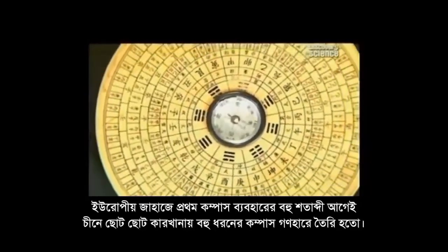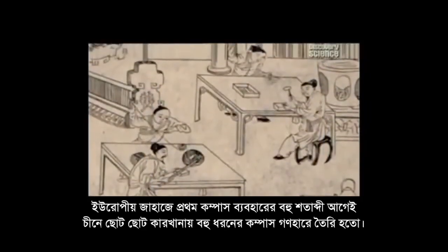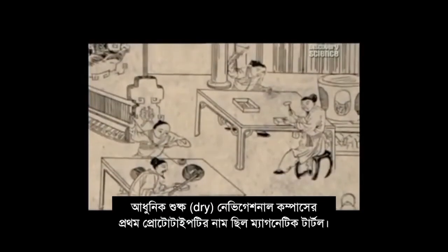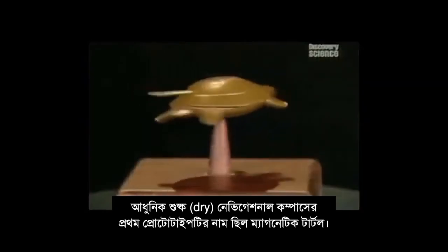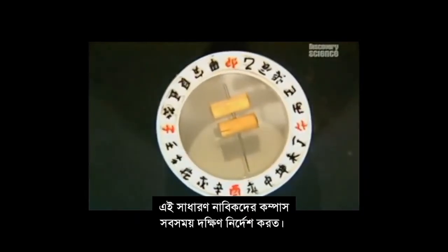Hundreds of years before the first compass was to be found on a European ship, small factories in China mass-produced a variety of compass designs. The world's first prototype of the dry modern navigational compass was called the magnetic turtle. South was indicated by the direction of the needle, which was attached to a magnet concealed inside the model. Around the year 850 AD, Chinese ships began to carry a water compass to help them navigate during murky weather and storms, when there was no way to use the sun or the stars. This simple mariner's compass would always point south, unlike modern compasses today.